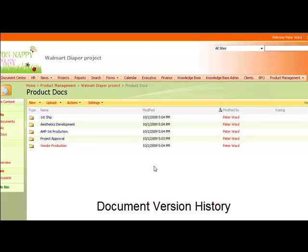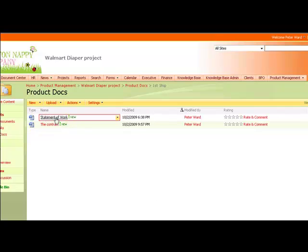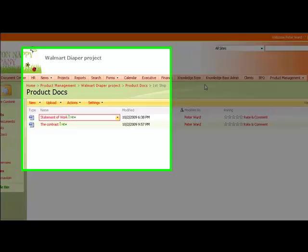Okay, let's look at some version history. While in the document library, I have my document here, statement of work. Okay, and let me edit this document. Here we have my statement of work. So let me just add some comments. Version 2. So close down Word, and it's just updated the statement of work document.